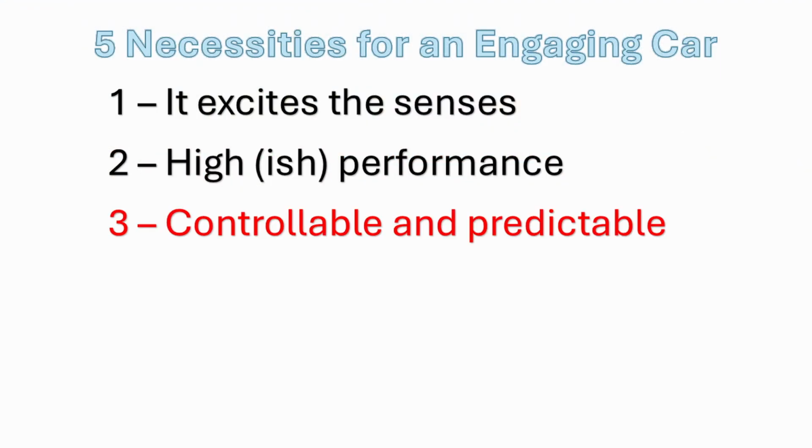So number 3, a car needs to be predictable and controllable. We need a car that can be reliably driven at the limit and not decide to do its own thing when you step over that limit. Furthermore, we want a car that feels comfortable over long distances so that you can feel you can control it over a long period of time.